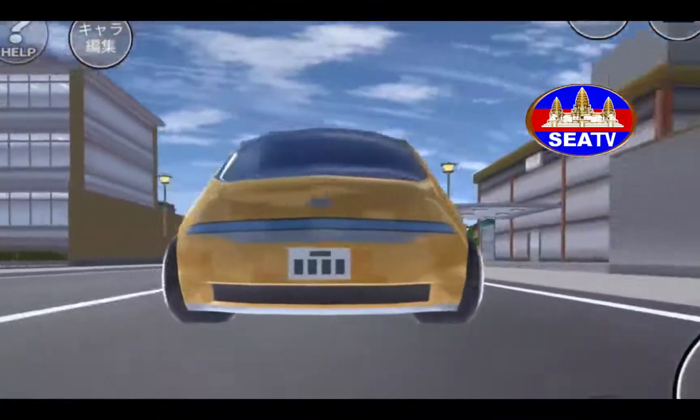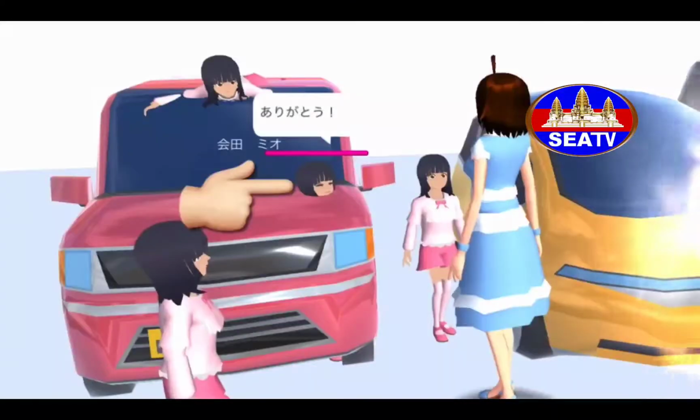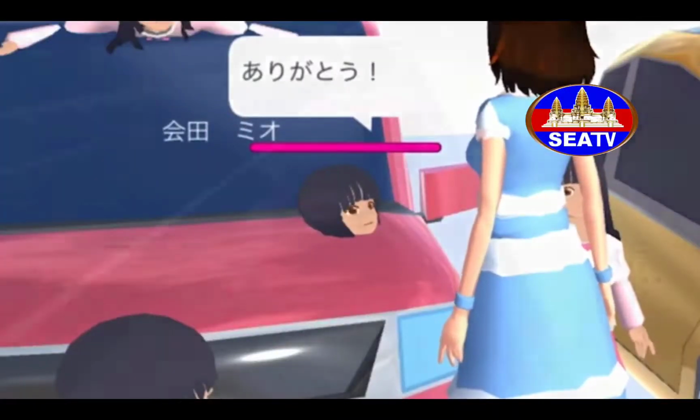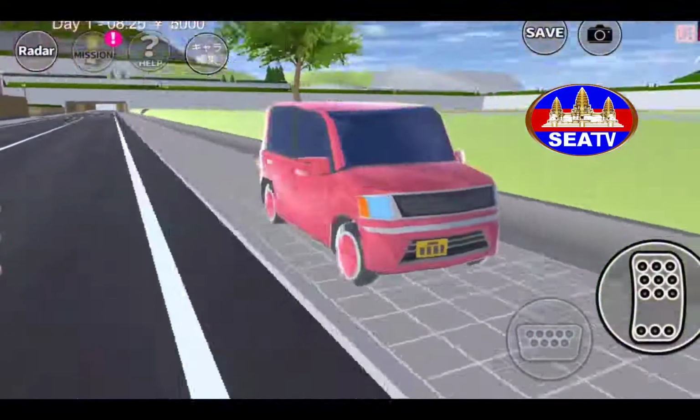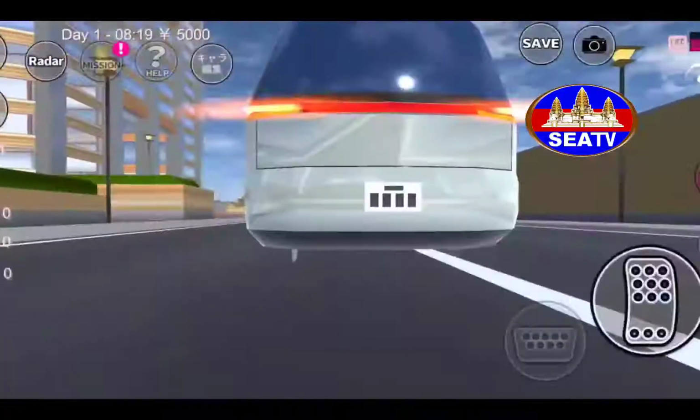It's the near future. This car seats 7 people. Mio is supposed to be interesting again. Cute. Thanks. So do you. This car also seats 7 people.